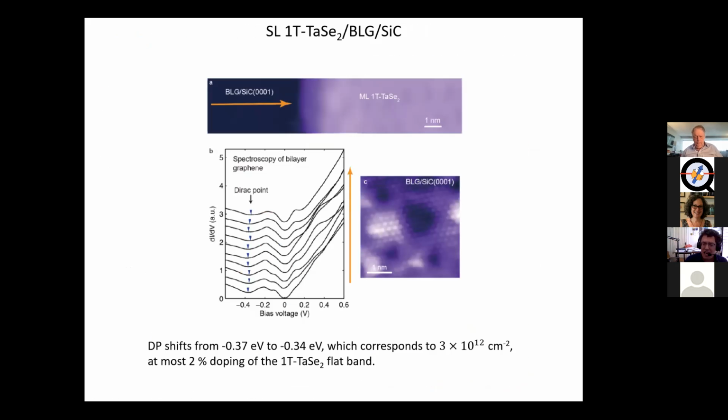Is this it? Yeah, so we can test for the charge transfer by doing STM spectroscopy here, where my cursor is, that's the bilayer graphene. As we go close to the monolayer 1T TaSe2, if there's charge transfer, we would expect some shifting of the Dirac point in the graphene. So we checked for charge transfer and we did not see it. So this is data indicative that there is no charge transfer.